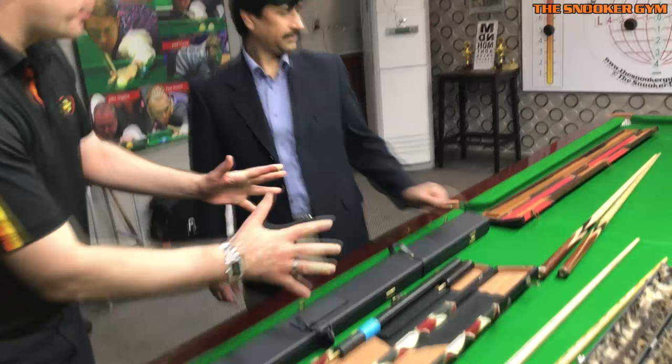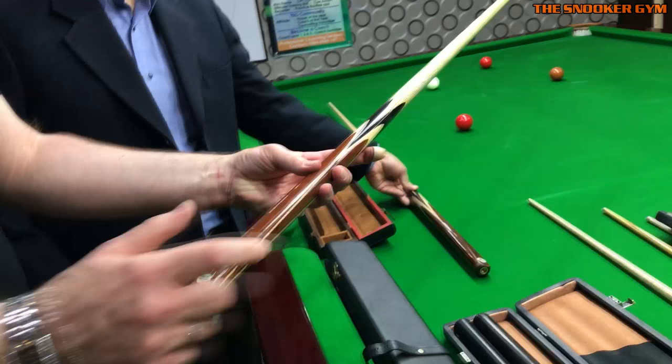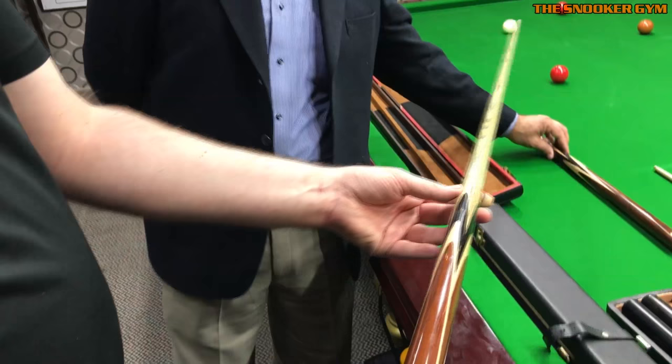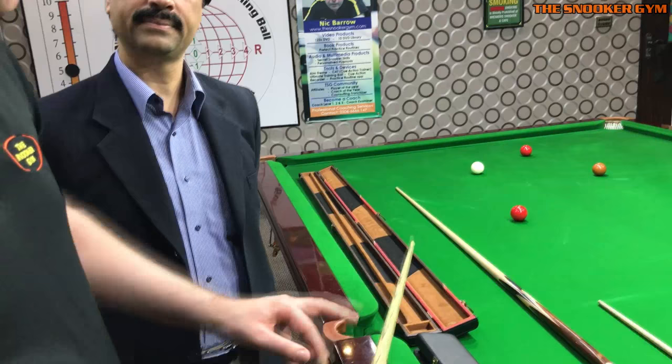So let's look at this one last, because this is again a pair of MKRs from Karachi. This is getting into a Stephen Hendry vibe here, isn't it? Did you ask them to make it to the Stephen Hendry pattern? It's a copy. Both of you are the same style. Same shape. I personally love this boat design, the boat chevron.